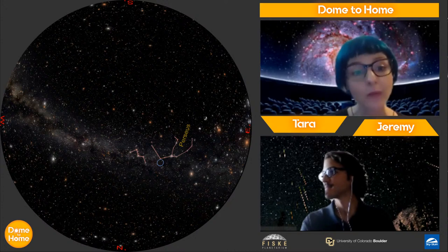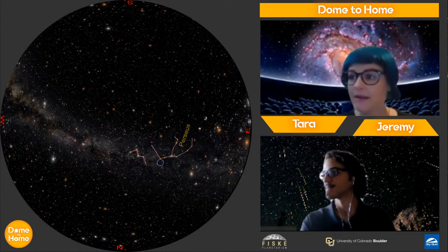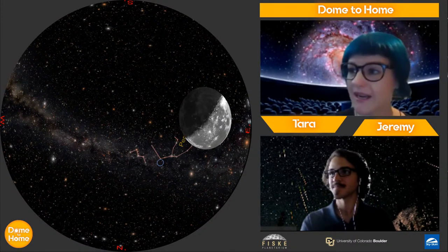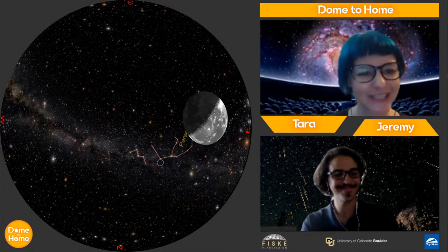Now, you also might want to get out a little bit early to look for this meteor shower. Sometime after dark, obviously, but the moon's going to be coming up later in the evening, around midnight, 1 o'clock. Probably, hopefully, not that big in your sky.